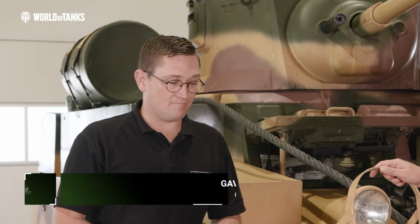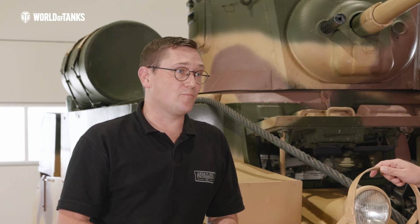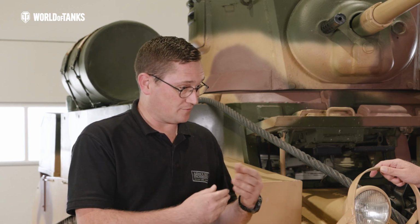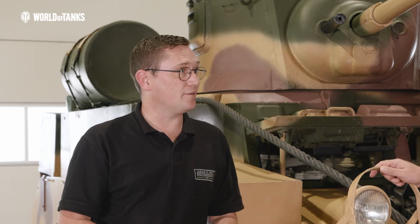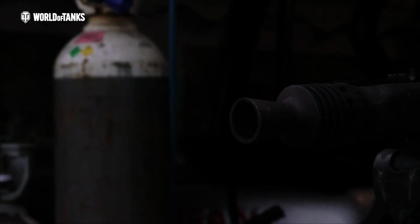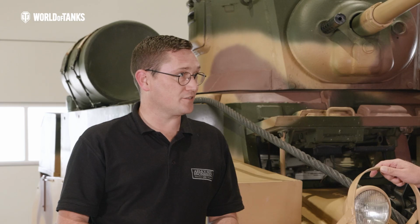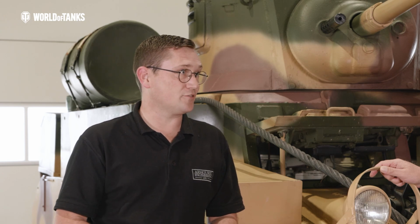So I started doing tanks about 15 years ago, working for a tank dealer, and I specialised in the Stuart. And I left as the company was sort of slowing down. I left and set up my own business, Armoured Engineering. We've been doing that for about 6 years, and we specialise in the restoration and maintenance, preservation of tracked military vehicles.